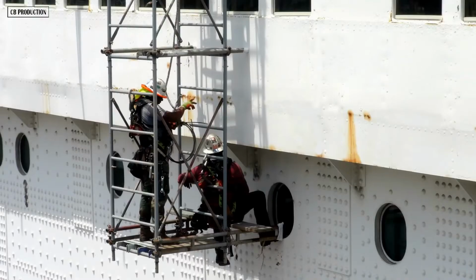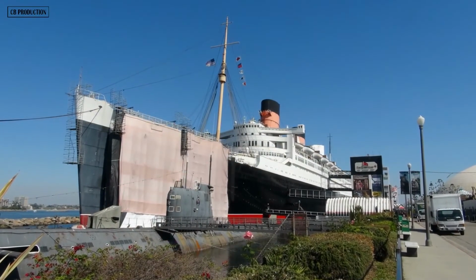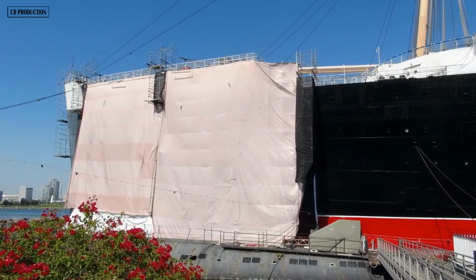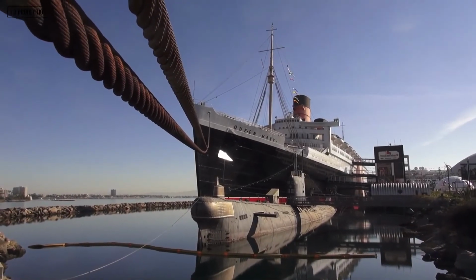And in July 2017, work started on the ship's exterior. For the first time in over 15 years, she should be repainted to match her original colour scheme. Work is still in progress, but her hull already shines in new splendour.